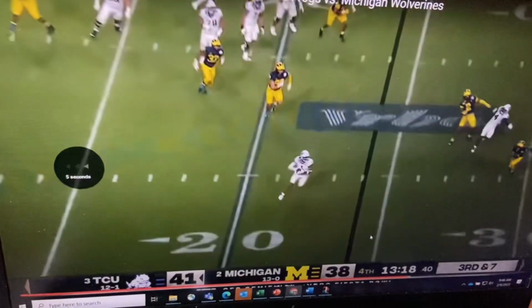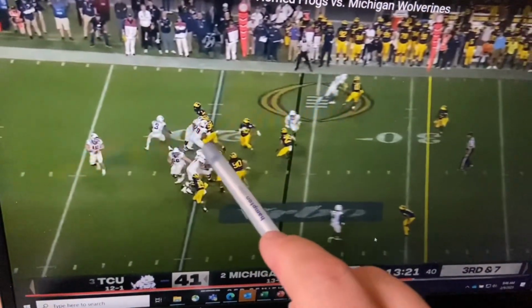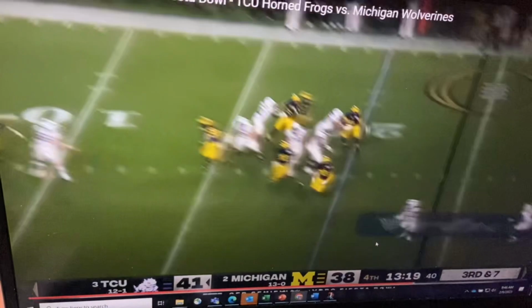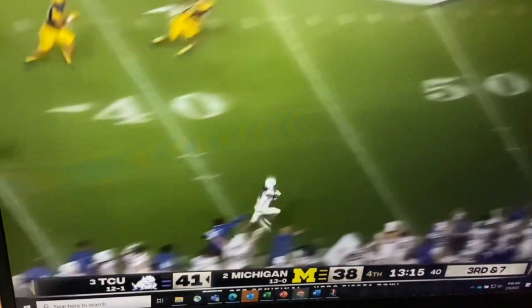TCU does a really nice job picking up the core of it. They allow the free safety. The center's trying to work out to the free safety, doesn't get there, but the quarterback does a great job just buying time, retreat in the pocket, buy time, get it out there. It's behind the line of scrimmage so they can block downfield, and it's a touchdown.